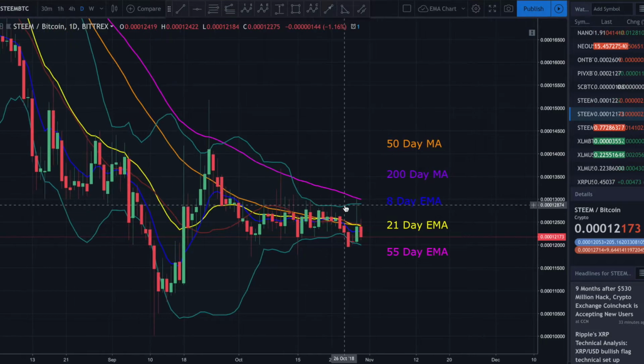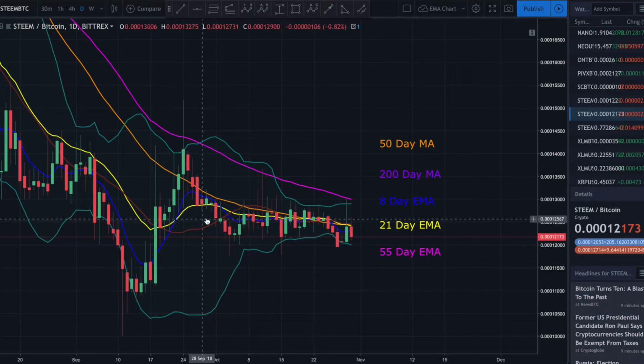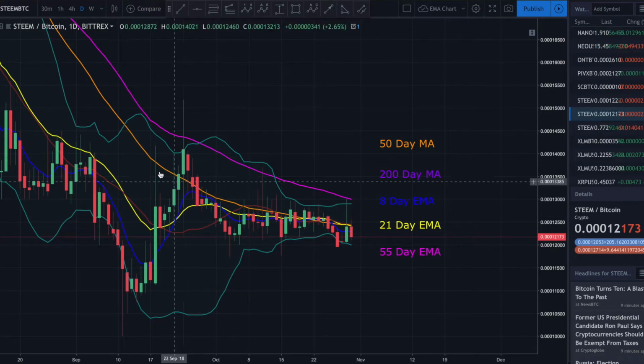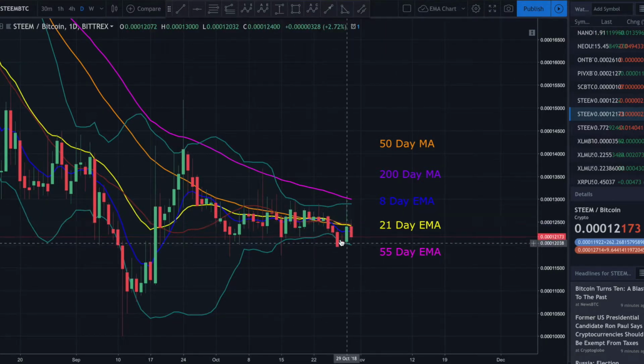If we come over here and we look at our moving averages, we can see the 8 and 21-day EMA, as well as the 50-day moving average, have all been converging here for almost the last month or so. We can see that the Bollinger Bands, this is on the daily chart, have been getting squeezed tighter and tighter. Now we had this little break and then got pushed right back up, hit the Bollinger Bands, got pushed right back up into this zone here, guys.